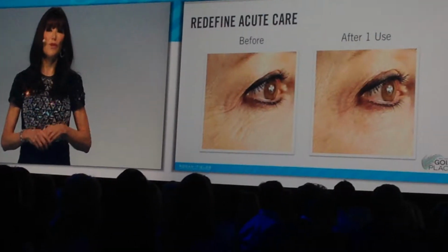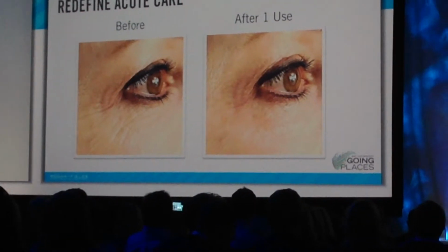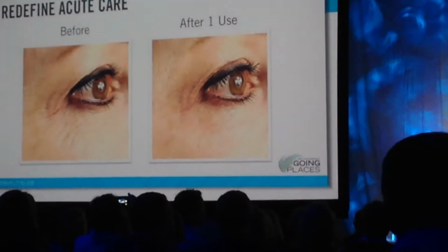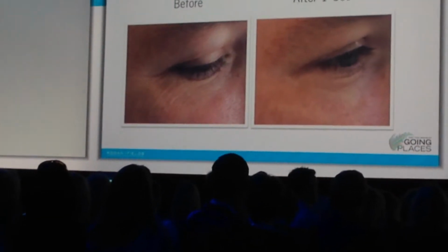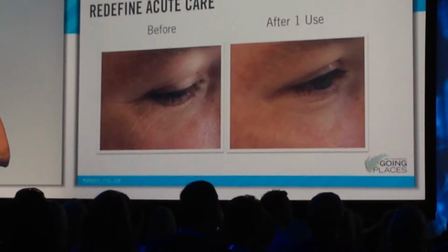Okay, here's the first one. I think it speaks for itself. You go to bed with crow's feet and you wake up with smooth skin. Now that's what I call a good night's sleep. That's right. Here's a guy who showed remarkable improvement overnight. And we know you guys love your power tools. So for you men out there, Acute Care is a power tool for your face.